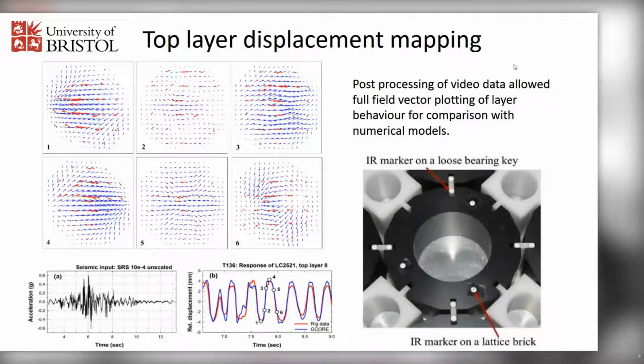So with this sort of information, we could post-process all of the video data. We could produce plots like this that show how at various times during one of the shakes, the top of the array was behaving. In this case, not completely symmetrically, but you can see the patterns. There's a sort of sloshing to the left. We then get some interesting, almost little vortices in there, and then it comes round to the right. So it allows us to really get a bit of a feel for what's going on inside the model. And this was the sort of data that was compared with one of the modeling approaches.